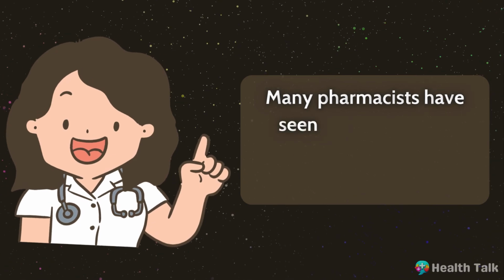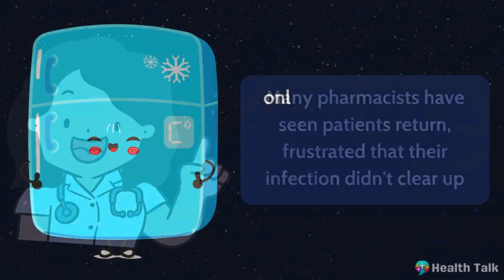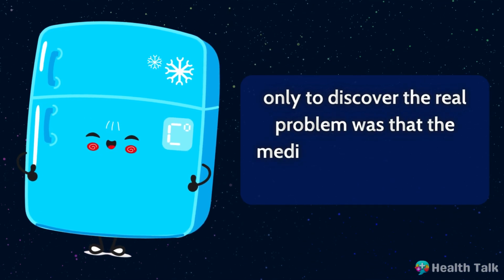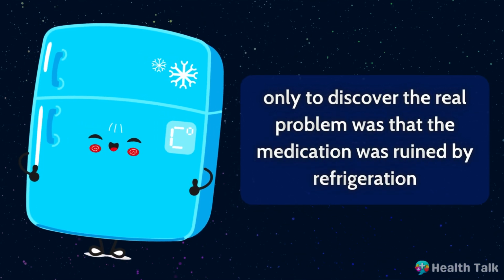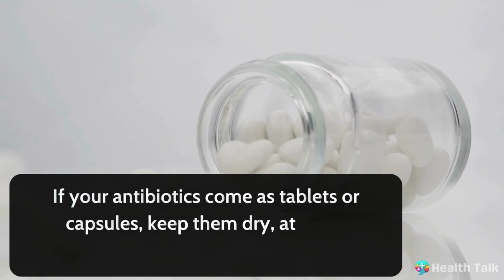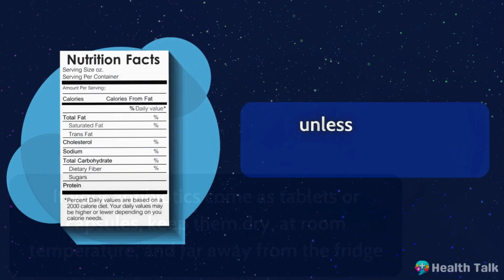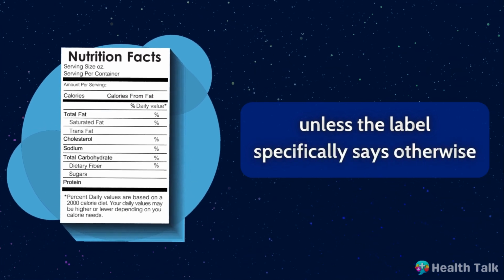Many pharmacists have seen patients return, frustrated that their infection didn't clear up, only to discover the real problem was that the medication was ruined by refrigeration. If your antibiotics come as tablets or capsules, keep them dry, at room temperature, and far away from the fridge, unless the label specifically says otherwise.